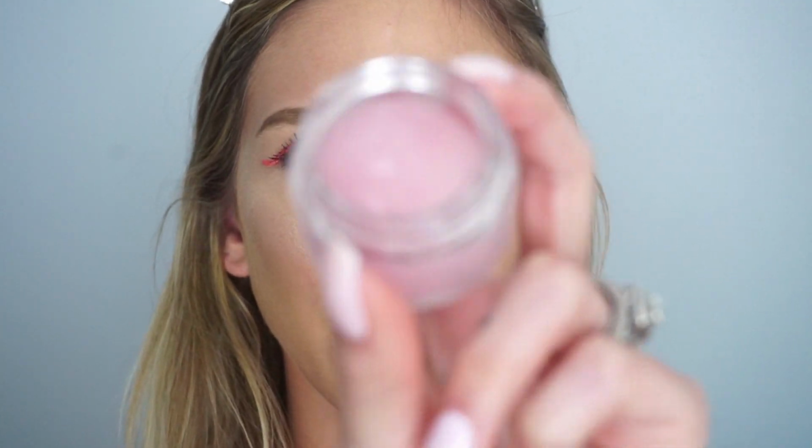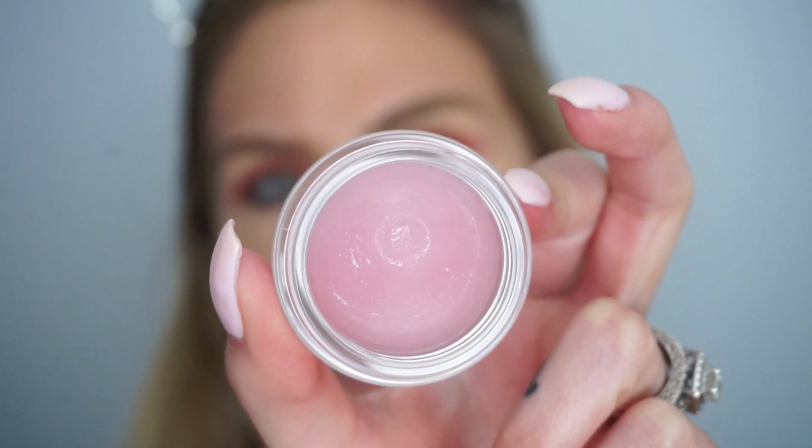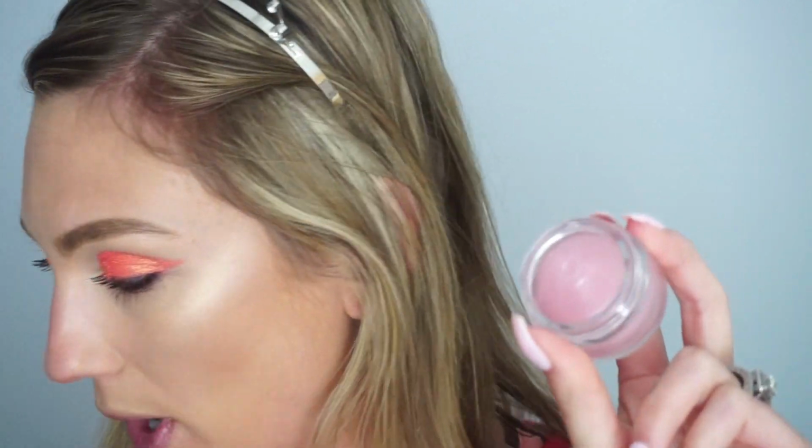But this was in the latest package that they sent. It smells really good. So here's what it looks like. This one is in the shade By the Bushel. So these are $14. That seems like a lot. I didn't realize they were $14. It's on sale right now at the time I'm filming for $12, but I thought they were like $8. I don't know what I was thinking. But man, that smells really good.